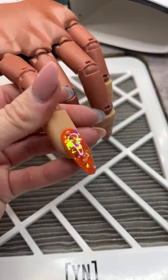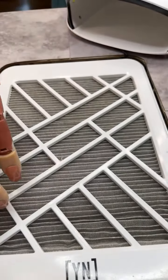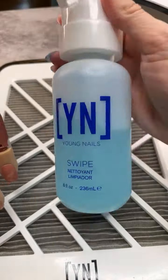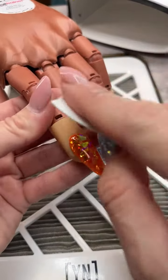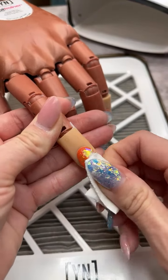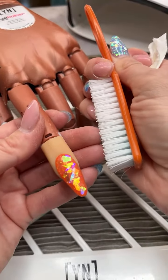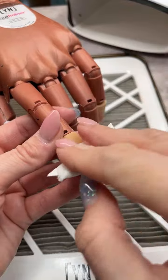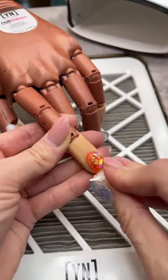Okay, now when our nail comes out of the light, it does have a tacky surface to it. So we're going to come back to our swipe, and this time I am going to use a little bit of that on a lint-free wipe to clean off that surface. At this point, you can't use that brush to clean that off, because all of that tacky surface is just going to get in the brush. So at this point, you do want to use that lint-free wipe to clean off that tacky surface.